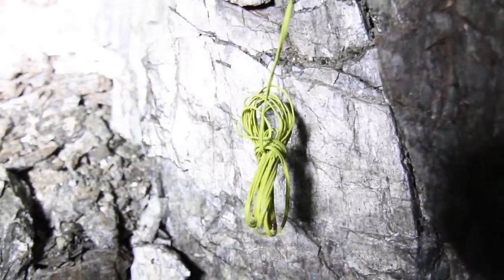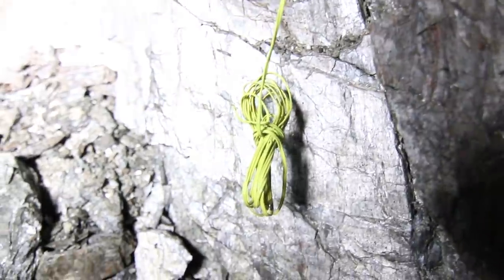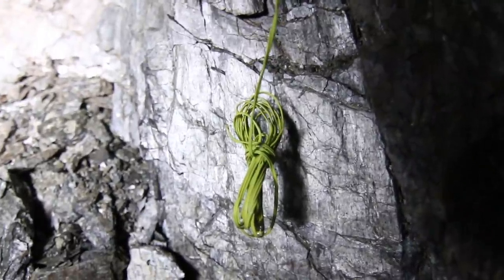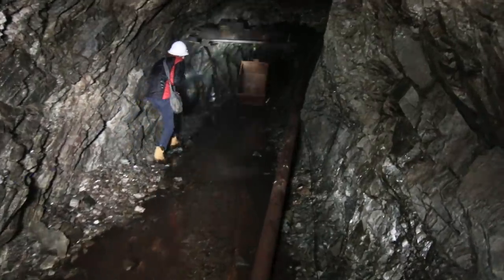So little cord. Just dual wire cord. Could have been for firing detonations, we don't know. Probably, maybe, likely. We've not seen that in the mines before either. Okay, let's go up to those carts.